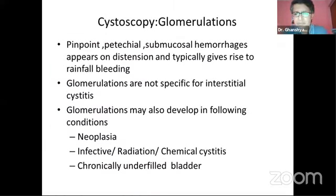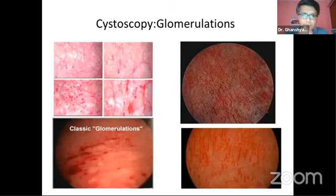Now, glomerulations are given so much emphasis in the NIDDK criteria, but glomerulations are not so specific to bladder pain syndrome, because they can simply be a reflection of the rupture of vessels in a previously underfilled bladder. And they can be detected in various conditions like neoplasia, different forms of cystitis, infective, radiation or chemical cystitis, and chronic underfilled bladder. These are a few pictures showing the glomerulations and the typical rainfall pattern of bleeding.